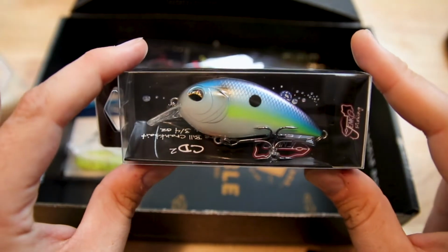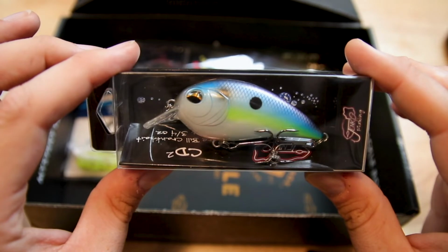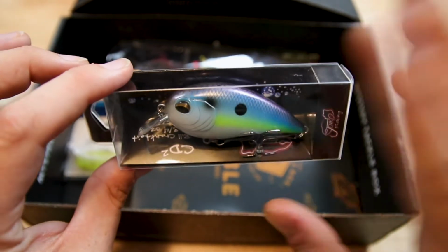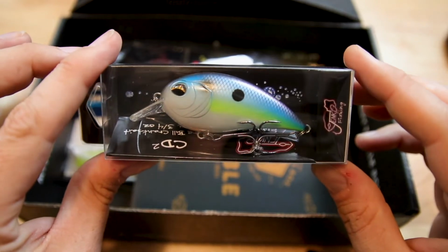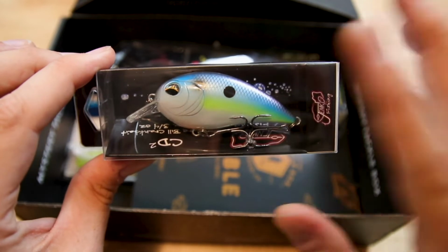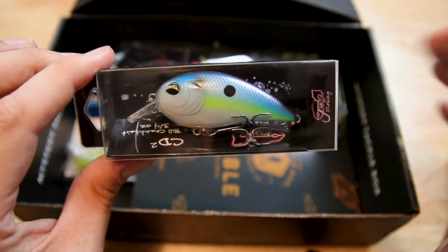I think I've gotten one of these in a mystery tackle box before, actually. I think it was a different color pattern, but I believe it's the same crankbait. I haven't had a chance to use it yet, so I don't know whether or not it works real well. It looks like it would. It's a nice little square bill crank. Different size, different body style from the Lucky Craft that we just got.